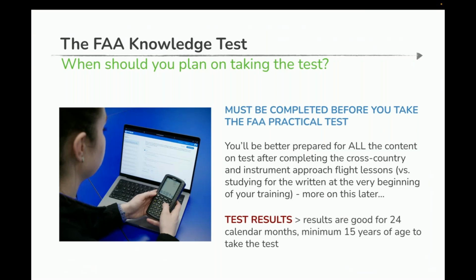And remember too, after you pass your test, you'll be given that official test report. Those are good for 24 calendar months, and you need to be a minimum of 15 years of age to take the test. So a couple of basic stats there to help you consider that optimum time.